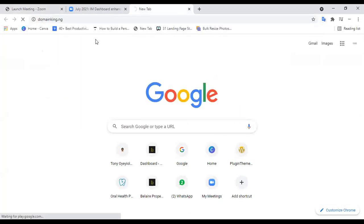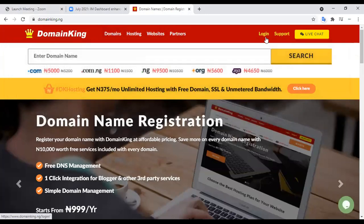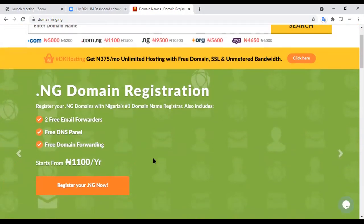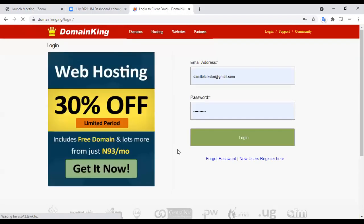First and foremost, you go to domainking.ng.com. Then you can just log in. If you have an account, you log in; if you don't have an account, you need to register. Just look for a place to register. I'm sure if you click on the login, you should be able to find a place where you can register. So for new registration, you can just click here if you're registering for the first time. I have registered already, so I just need to sign in.